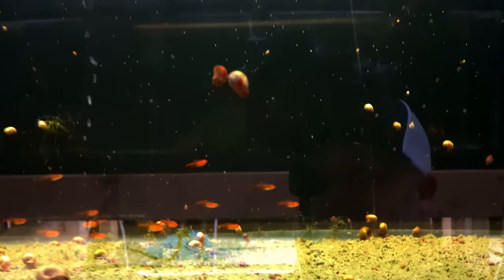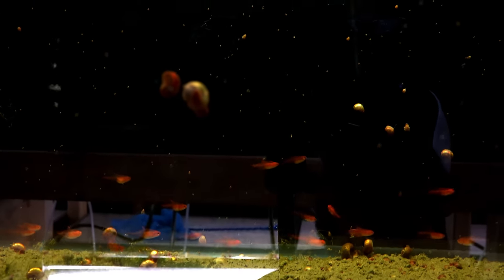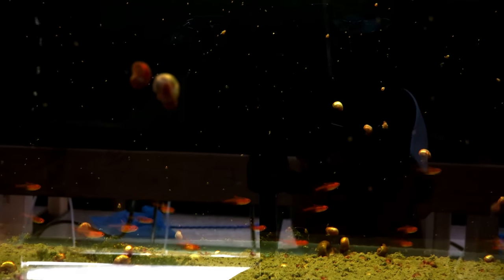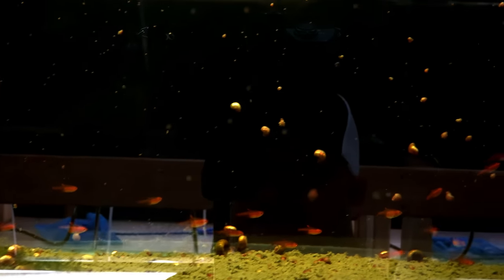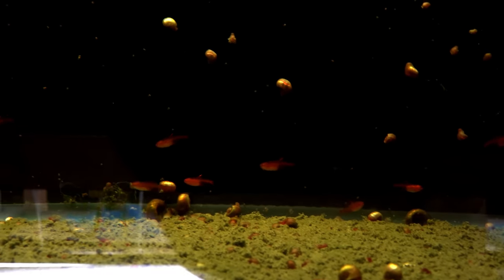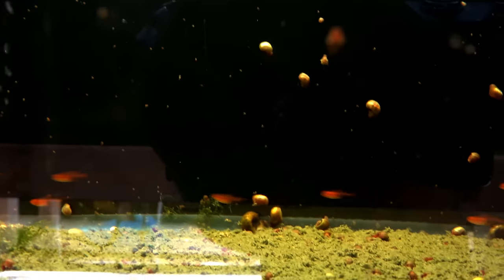Ember tetra is just a beautiful, small nano tetra. That's a really good color, too. I know. That's why they're called ember, because they should glow like an ember, right? A lot of times I see these and there's a dull orange, almost like a transparent orange. I'm just like, ugh, these look great. They've fully settled in and they're comfortable.